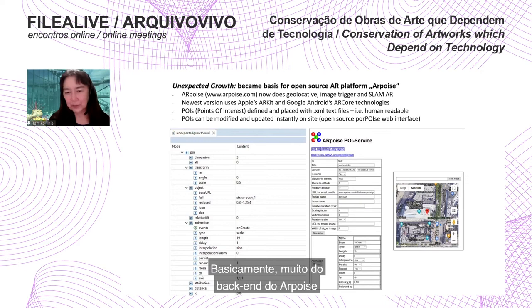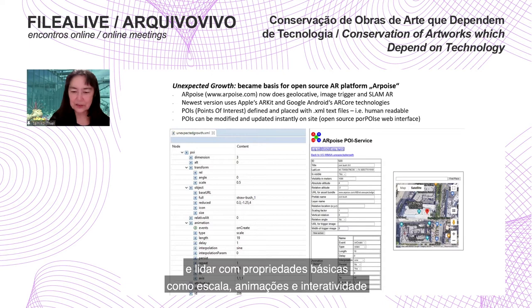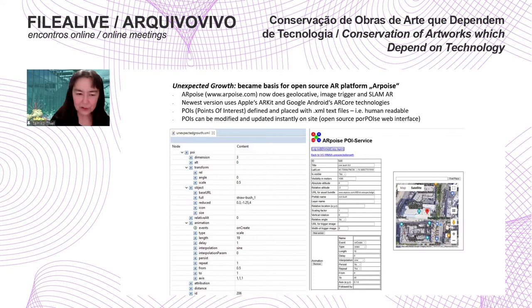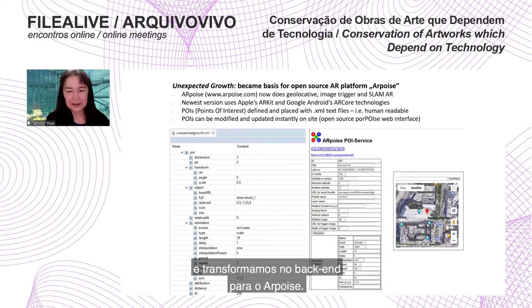So basically a lot of the ARPoise backend that we use to position the piece and deal with basic properties like scale and any animations and any interactivity is also in these XML files, which is not only machine readable, but human readable. So basically, the system itself forms part of the documentation and would be relatively easy to replicate, as we indeed made a replica of the original open source Porpoise back end from Layar and turned it into the Porpoise back end for ARPoise.